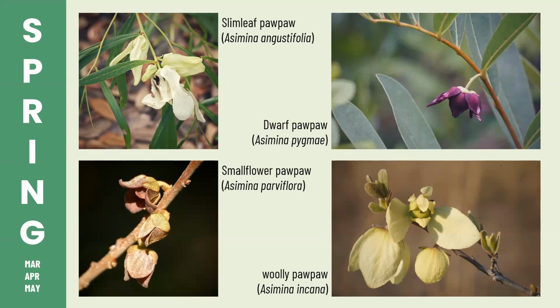Let's see, dwarf pawpaw, Asimina pygmaea. You'll see that one around quite a bit. It grows quite shorter, hence the common name, the dwarf pawpaw, and its flowers are pretty small. The small flower pawpaw, we have populations of that in Nassau County, so we see that at Fort Clinch State Park. I'm sure it's in Duval County too. It has just these really tiny flowers and kind of larger leaves, but sometimes you'll see the flowers before it's really grown its leaves back.